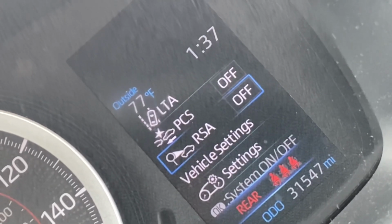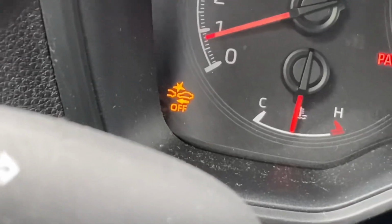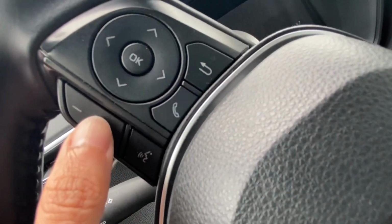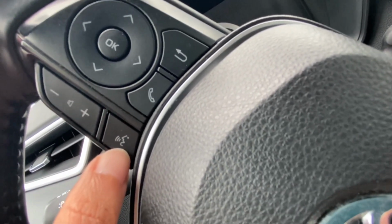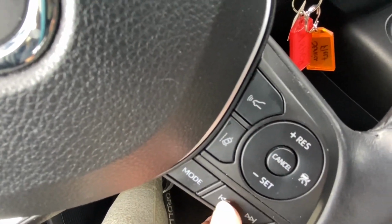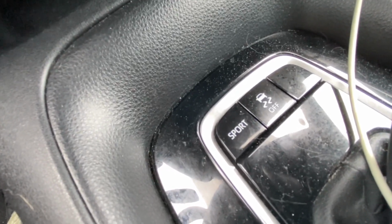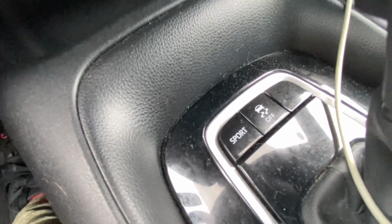I forgot what RSA means. So it gives me that. And then my volume up button. I guess that's to dial. I guess that would be speech commands. This is to skip tracks and stuff. My sports button if I want to go like a bullet. My slip when wet button in case I gotta dig myself out from a puddle or something.